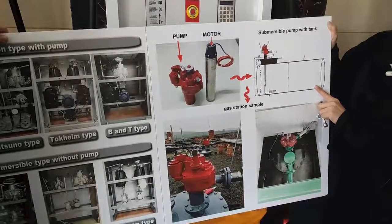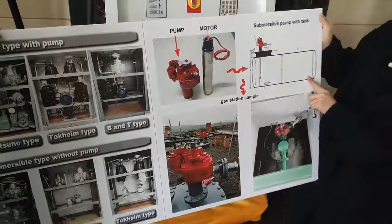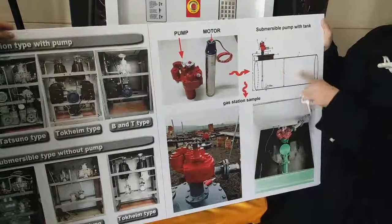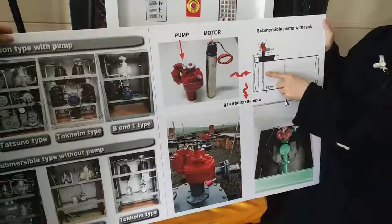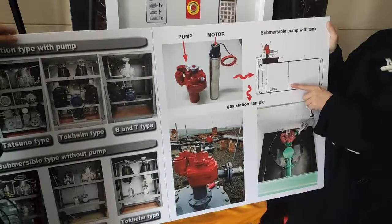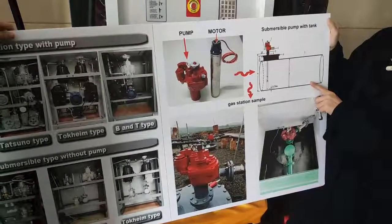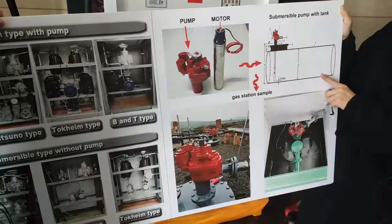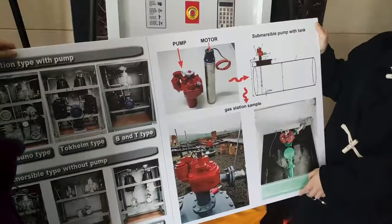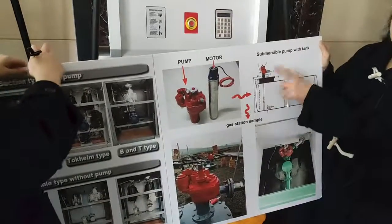Okay. So, any other differences between the submersible and suction? For this one, it can supply 8 nozzles at the same time. You mean one submersible pump and motor can connect to different machines? Yes. So in this way, the filling station owner can reduce the cost. How about the flow rate? Will the flow rate be slower than the suction one? No, it's very powerful.